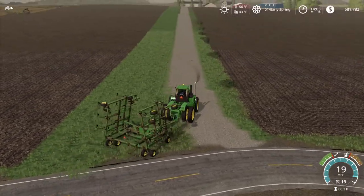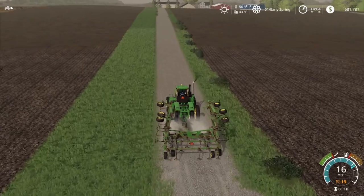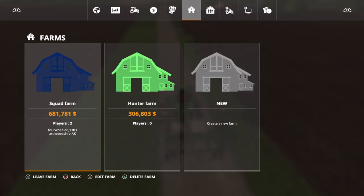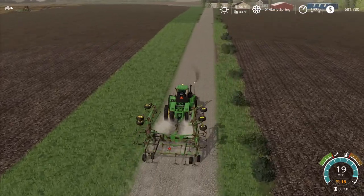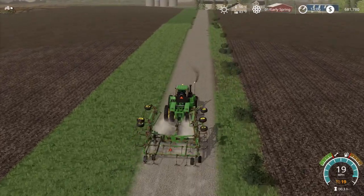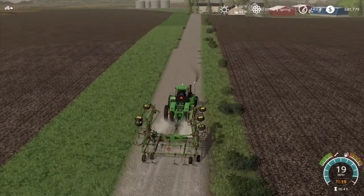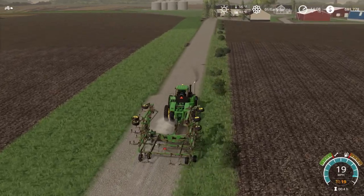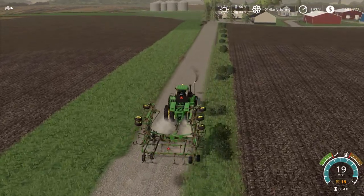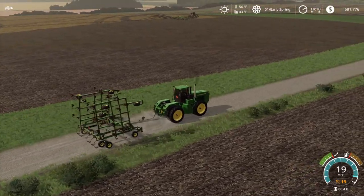If I put my cruise control on real quick and go straight. And if I go here to farms, our accounts, we got 300 on the other one, and we got 600, about 980, I say. 980 ain't bad. It ain't terrible to have. But we got 300 on the other farms, that way we can keep our money in that account.